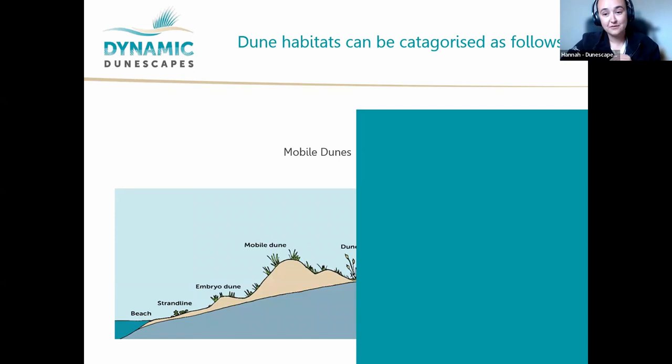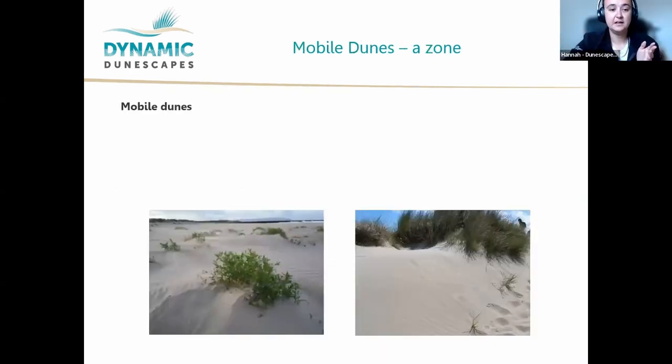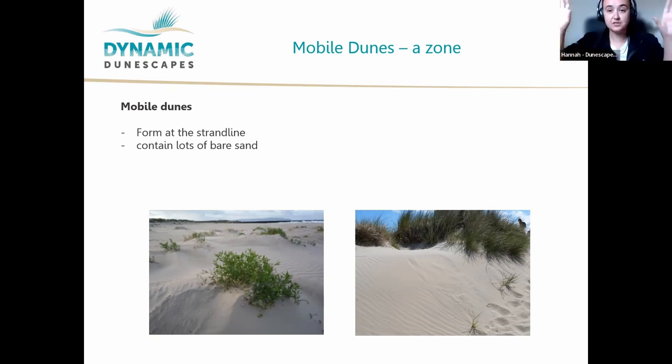So as you're moving through, we're then moving into the mobile dunes, which is a zone itself. There are places within the mobile dunes that we're going to talk about. What you can see there is the embryo dune and the mobile dune. Mobile dunes form at the strand line, and they contain a lot of bare sand. That's the area when you're sat on the beach, facing the dunes, that very beginning part of the dunes.